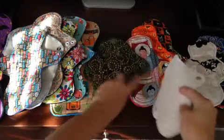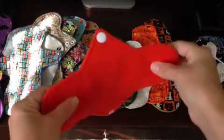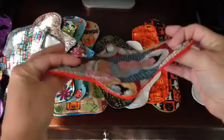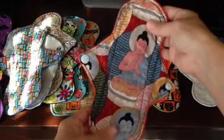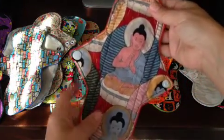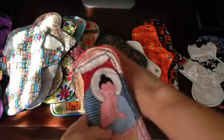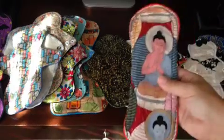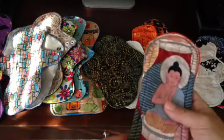Now the next one is another fig leaves pad, and I just love this one. It's 8.5 inches. These pads are just so flexible. I mean, they're just so soft. You just put them in, and you forget that they're there. This one held up really well. My flow wasn't as heavy as it had been on the second day, but I would call this a moderate day, and I had this one in actually longer than I want to leave them in.